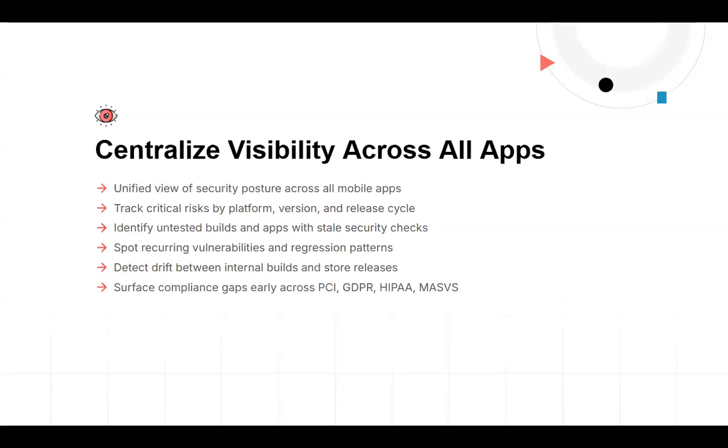So this is where unified visibility in terms of what the organization owns, what the security posture of those applications is, and what the critical risks are that exist in each of those releases, or pre-releases rather, will help engineering teams prioritize what needs to be fixed first, have those addressed, and then have those deployed to the respective stores. So this is why we recommend that you have some sort of centralized visibility across all the mobile app assets that are owned by your organizations.